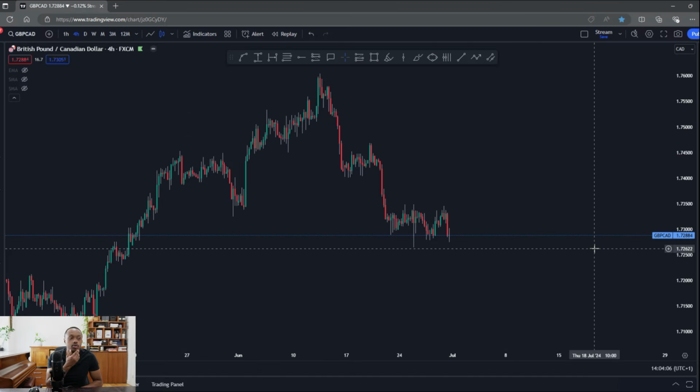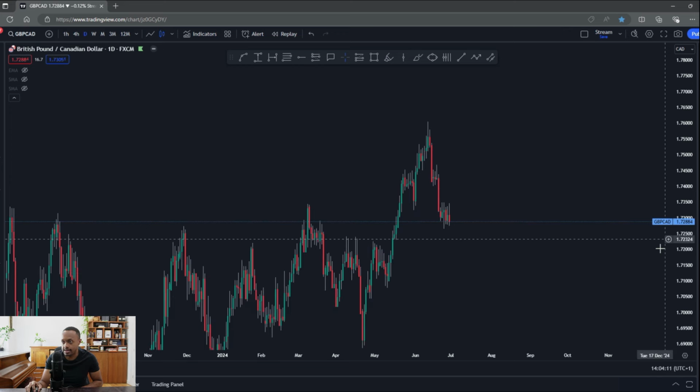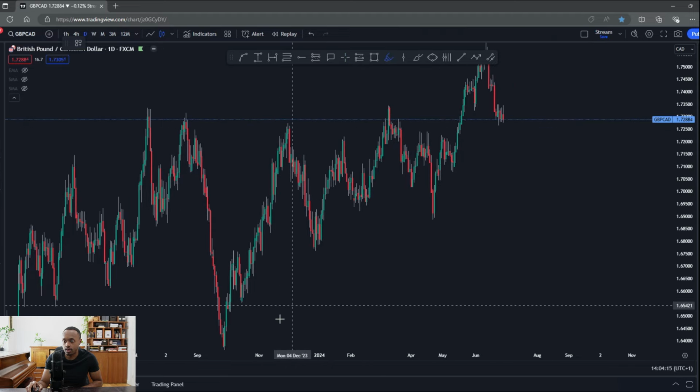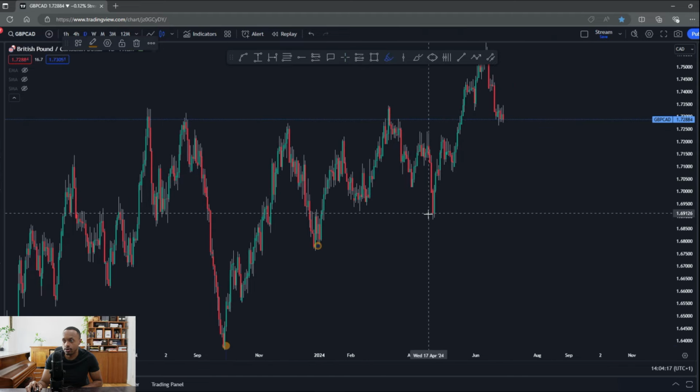Okay, so over to pound CAD. So pound CAD, I'm looking at buy still. Again, looking at the bigger picture here. If I go to the daily chart, market's still really bullish, still seeing higher highs and higher lows. If I point them out, higher low, higher low, higher low.